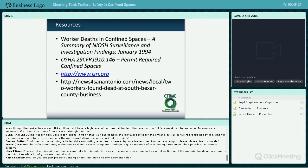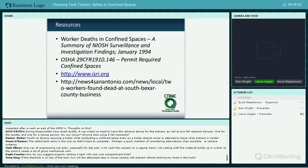The one that I see was the comment from Mark Ellison, and this is a very good point, is engineering out the entry, which he's calling dig outs. I like that term. But you've got to wash the trailers on a regular basis. You don't wait till the material builds up, and then you really have to dig these things out. If we wash on a regular basis, we don't have to get in there and scrape the sides of the trailer to take out that material. Regular washing can prevent the need for an entry down the road because we're cleaning it frequently versus waiting till it takes a lot to clean it. That's the last one that I saw there, Boyd.